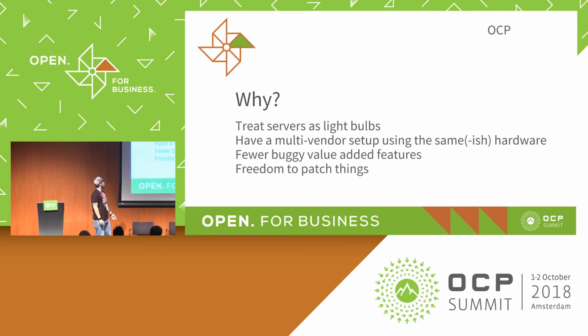I have a multi-vendor setup using the same-ish hardware. Although we use the same hardware models, they are not the same, because you will have different techniques and so on. And I can talk a little bit about interesting issues that we have.